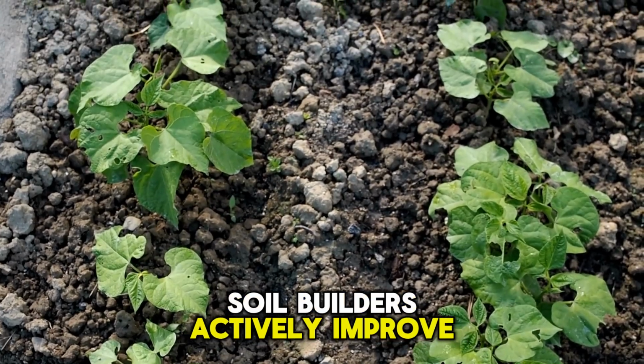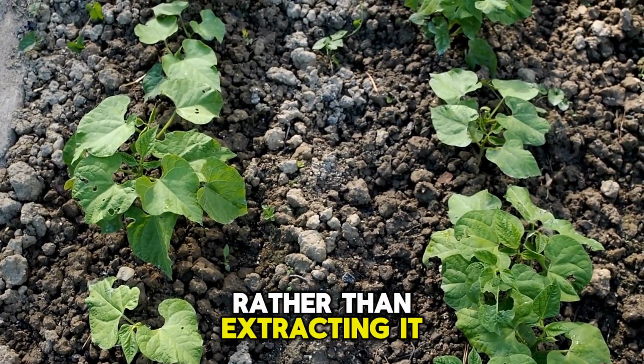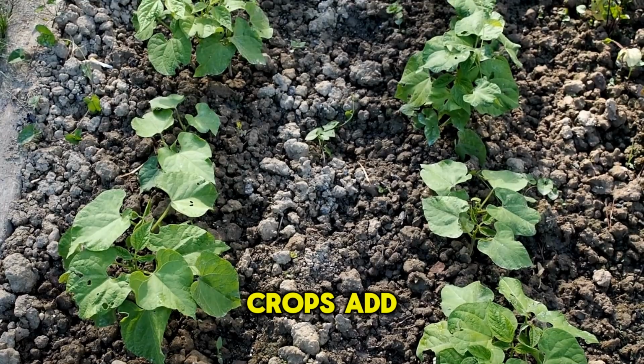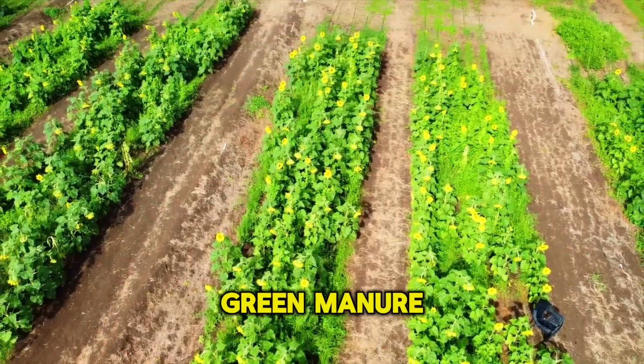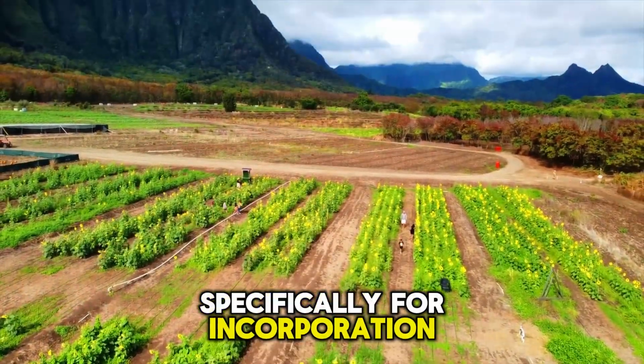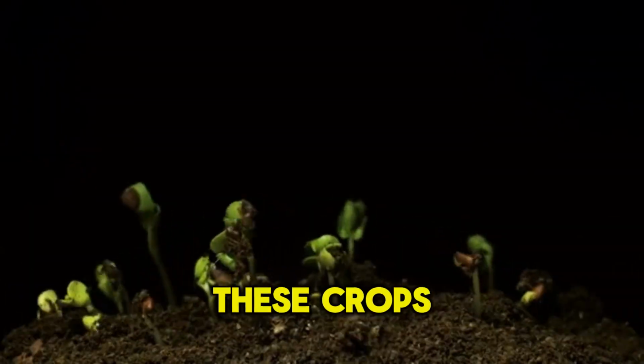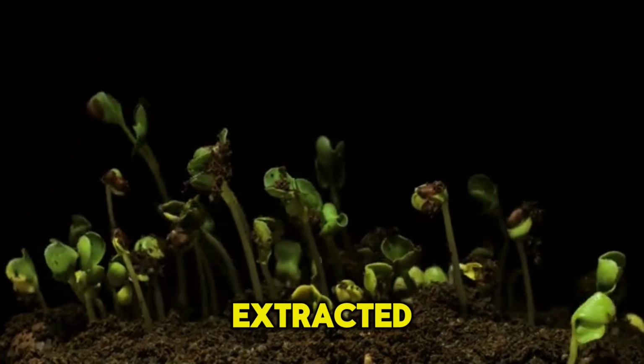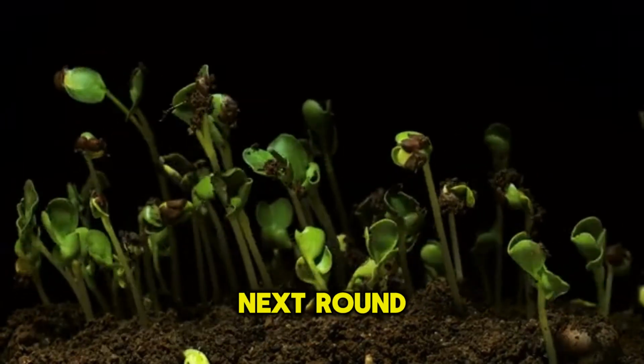Soil builders actively improve fertility rather than extracting it. Legumes fix nitrogen. Cover crops add organic matter. Green manure crops grown specifically for incorporation feed soil biology. These crops should follow light feeders, restoring what previous crops extracted and preparing for the next round of heavy feeding.